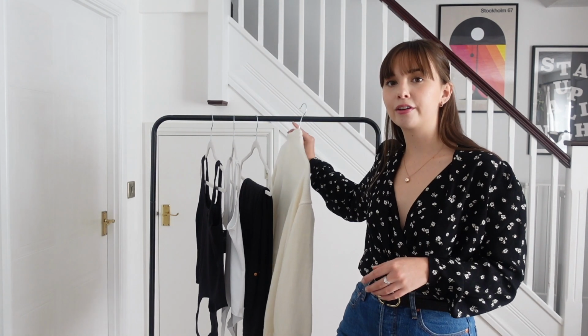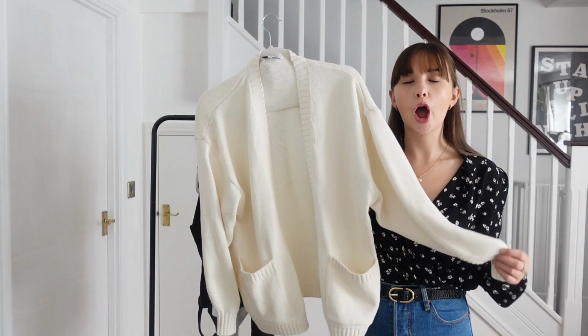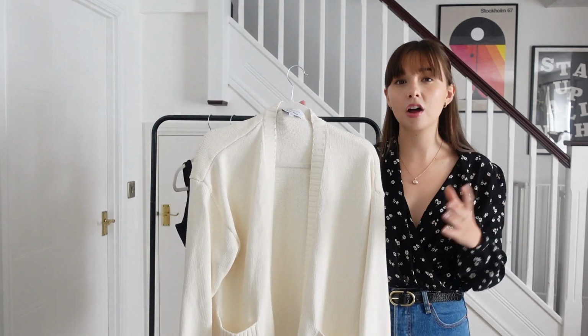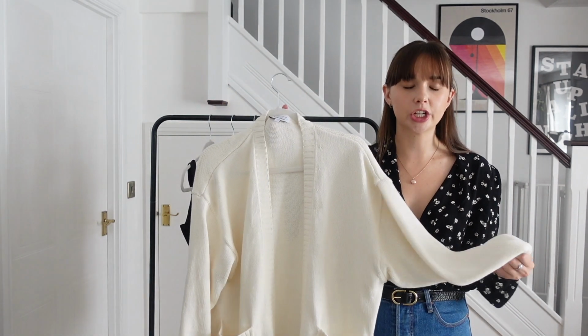And it's this cardigan from And Other Stories. It's quite a long line, quite oversized, quite heavyweight cotton cardigan. So this is 100% cotton. It feels lovely on the skin. It's obviously not itchy. It's super soft.